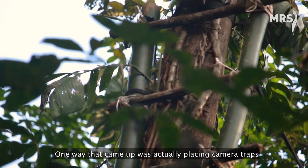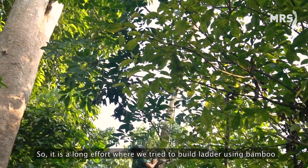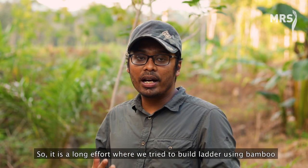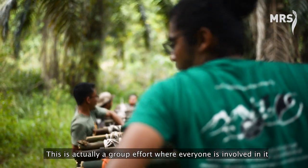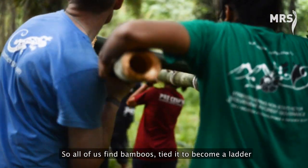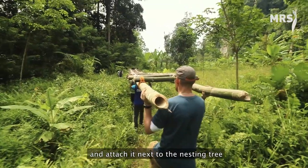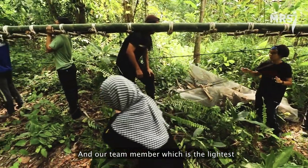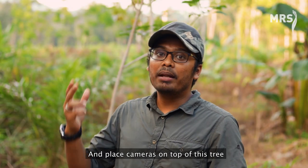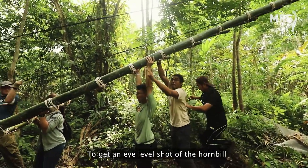without harassing the hornbill. One way that came out was placing camera traps next to the hornbill nesting cavity. It was a long effort where we tried to build a ladder using bamboo, and this was a group effort where everyone was involved. All of us found bamboos, tied them to become a ladder, and attached it next to the nesting tree. A team member, the lightest, climbed the ladder and placed cameras on top of this tree to get an eye level shot of the hornbill.